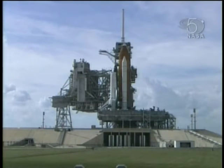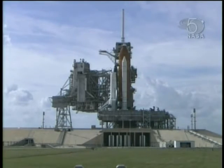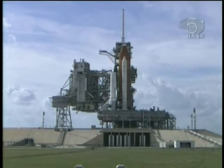Ground launch sequencer will hand off to Atlantis' onboard computers at 31 seconds. We have an optional place to hold at T-minus 5 if necessary. The ground launch sequencer will be checking over 1,000 different parameters between now and that handshake between Atlantis at T-minus 31.